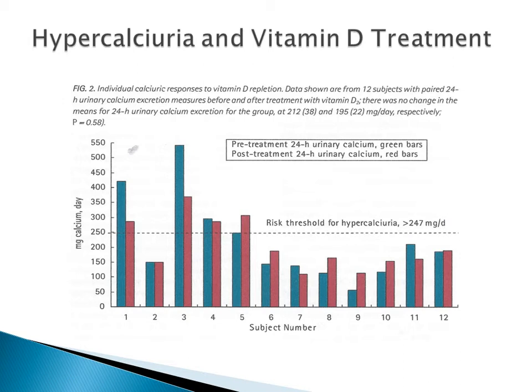This is an interesting study that looked at 12 different patients who had vitamin D deficiency and were treated with 50,000 units of vitamin D for a couple of weeks. This is the effect of that loading dose of vitamin D therapy on people who were vitamin D deficient, on the milligrams of calcium per day that they excreted in the urine. The blue bars show before the treatment with the 50,000 units of vitamin D for a couple of weeks.